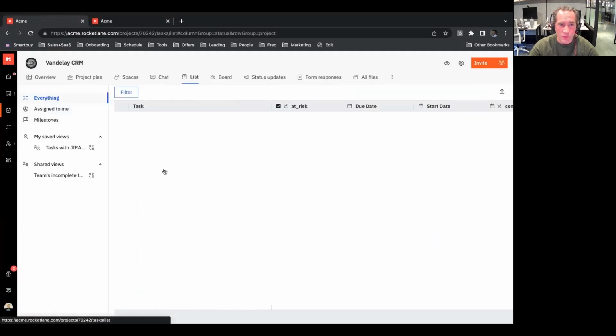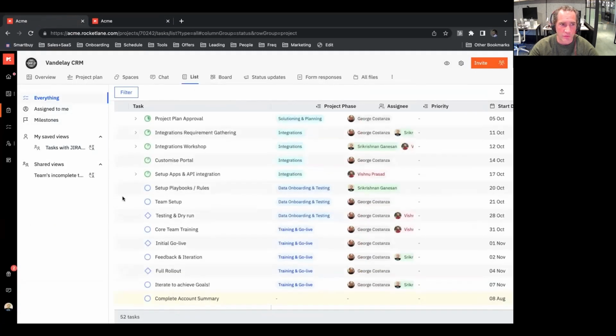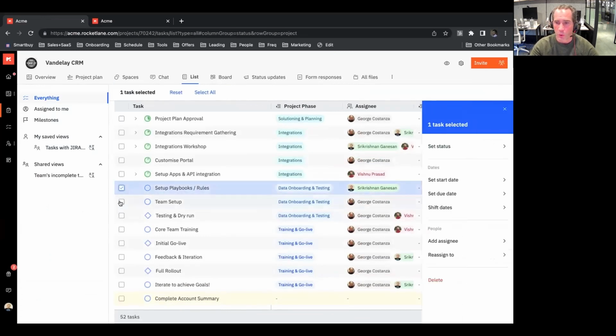Now, back to the internal side, you've also got a list view of all of the tasks. So you can look at what's due by person. You can group them by project. You can do a bulk update, so you can mark a bunch of tasks behind or done or change who they're assigned to. You can filter them. You can reassign them. You've got everything all here to make sure you can manage every task that your team's working on.